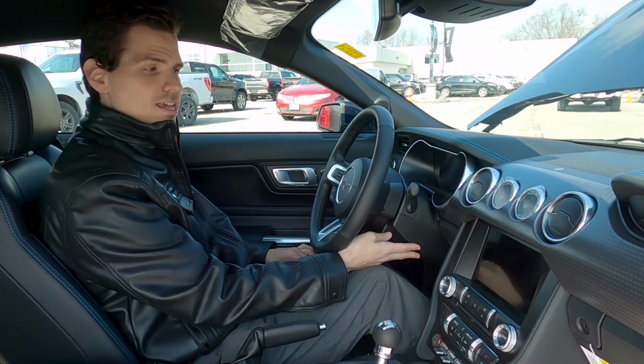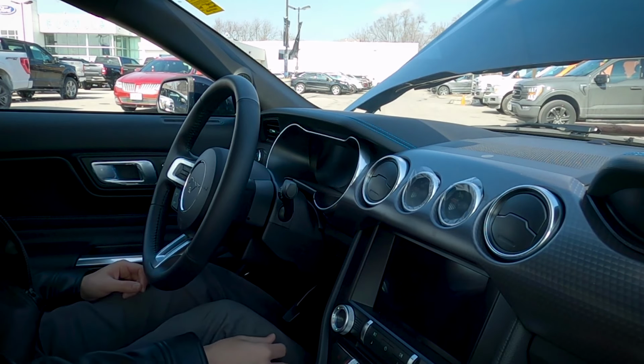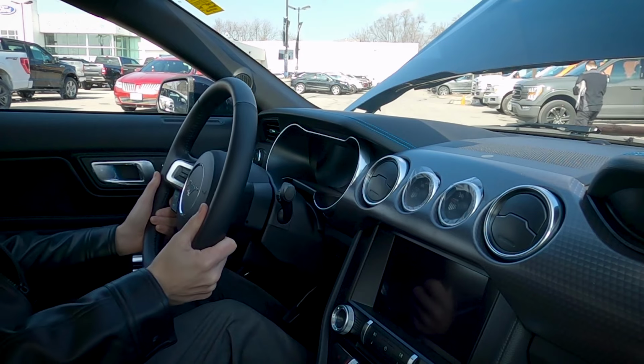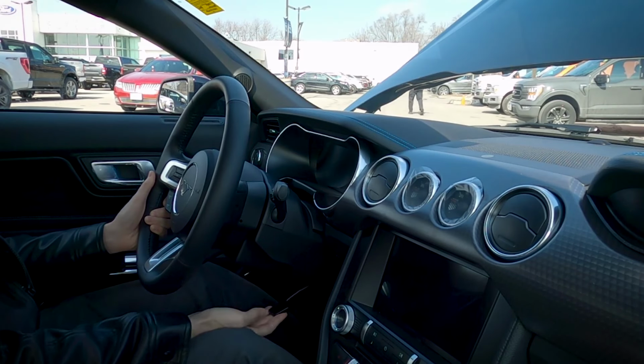Now, adjusting the steering wheel inside of the Mustang is also very straightforward. By our right knee, as you can see there, we've got a little lever. All we're gonna do is take that lever, we're just gonna crank it down, and it's a telescopic wheel, so we can move it in and out, we can move it up and down.